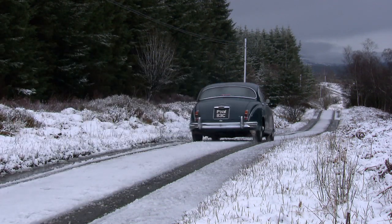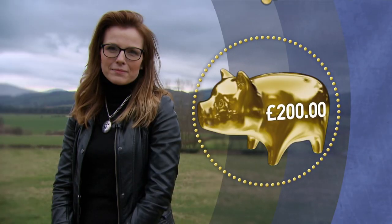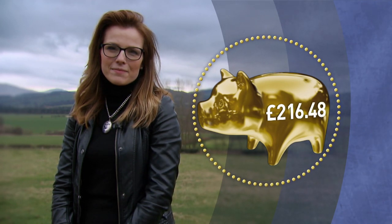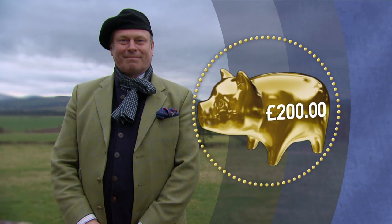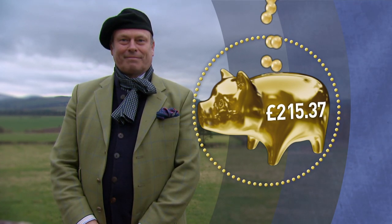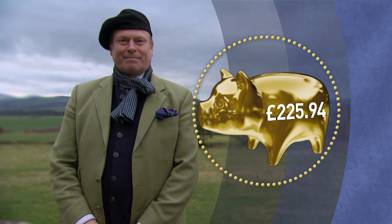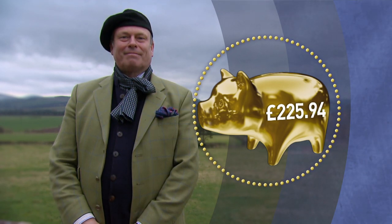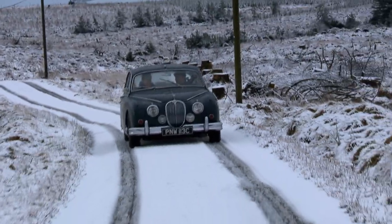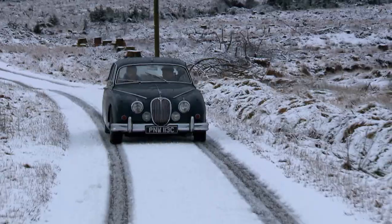It's garlic, not cloves. From her original £200, Christina has £216.48. James also began with £200, and he's just in front with a total of £225.94. It's a close one. How exciting. And they still have the stately 1965 Jaguar Mark II to parade around in. Not four-wheel drive, though. Watch out.